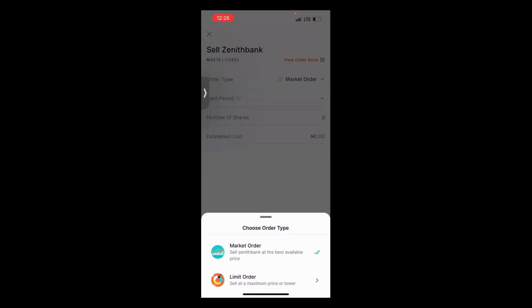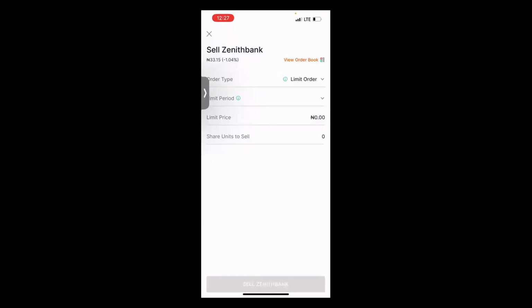If it is trading less than that price limit, I am not selling. Maybe my price limit is 35 naira. If it's trading less than 35 naira, no matter whatever is happening, I am not selling. So for me, I have the price limit, so I'm going to use my limit order.